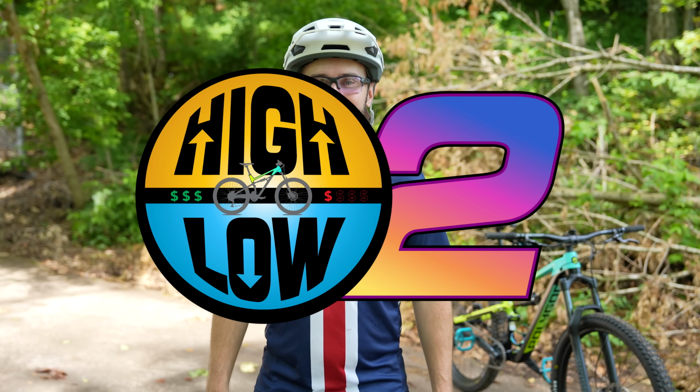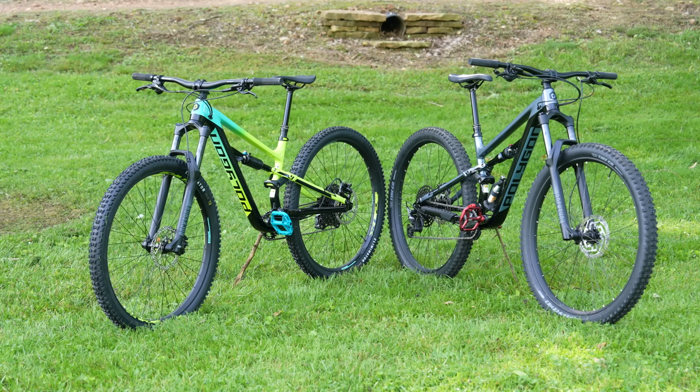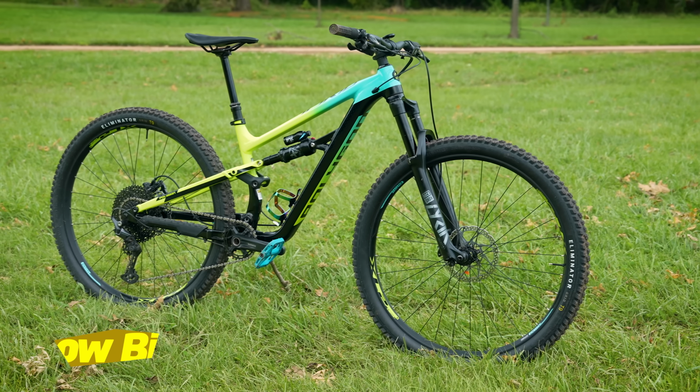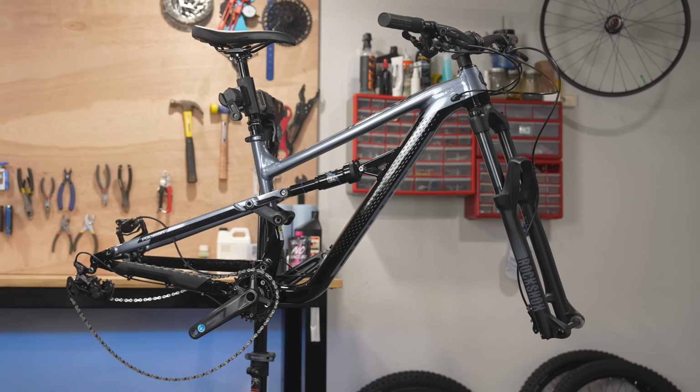Let's find out. We have two nearly identical full suspension mountain bikes that we've been modifying to become high performance trail bikes. One gets expensive parts and one gets cheap parts. Then after each episode, the bikes are returned back to stock with the exception of tires and pedals. That way we can test them to see which parts are worth spending your hard-earned money on.